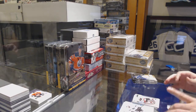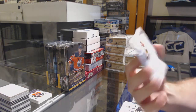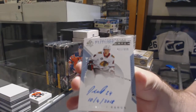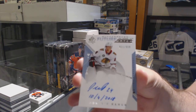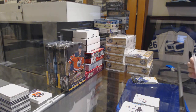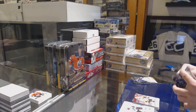Sick! For the Chicago Blackhawks, Future Watch Auto, inscribed Dominic Cahoon. Update of Bukestad for the Pittsburgh Penguins.